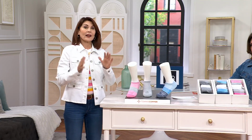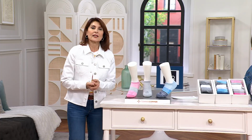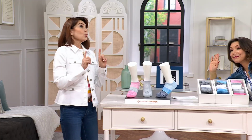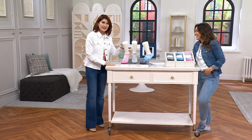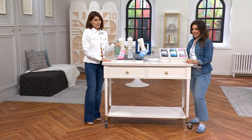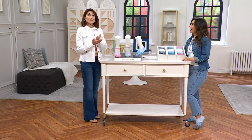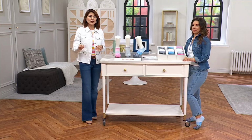Right off the bat, every single time we do a TSV or a Tommie Copper sock, everyone asks, do you do a no-show? We rarely do a no-show, but when we do, it's super, super popular. So in this combination, you could do the no-show as well. I love it because everyone loves it in the summertime. You don't have to be an athlete. There's all the Tommie Copper features that you've grown familiar with to know and love.